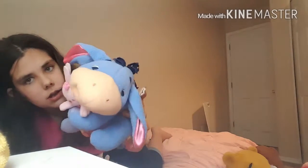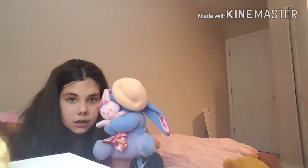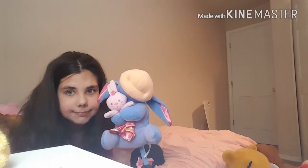Okay, so actually I forgot one. And this is Eeyore with Piglet. Because in my last video, if you watched it, you probably saw that I have Pooh, so I need this one. And then now I just need Tigger, because, yeah. So, Eeyore, Piglet. Okay, now we're going to set it up.